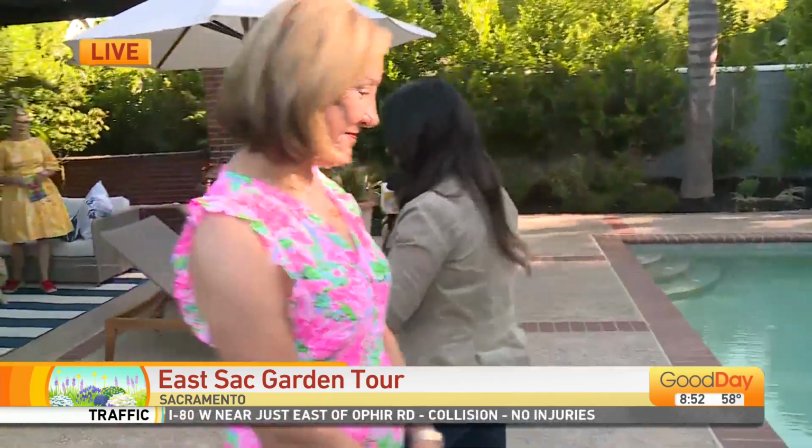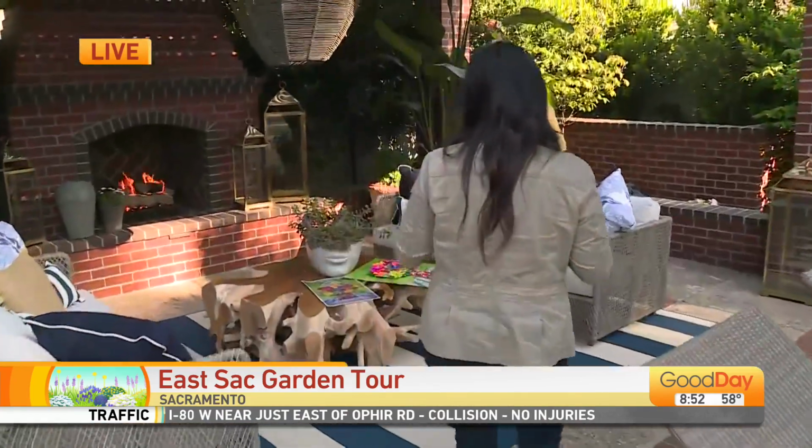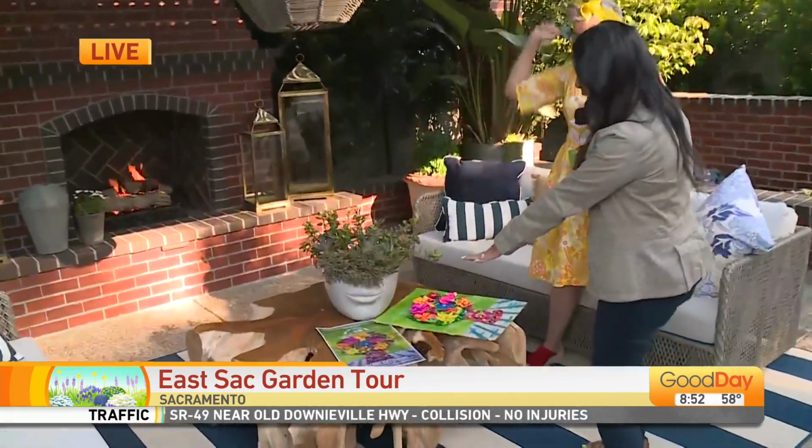Okay, so this is just one of the gardens that you will be able to see. I'm only going to give you a sneak peek because I want you to come this weekend, because we are all so excited that the garden tour is back. Look how beautiful this is.